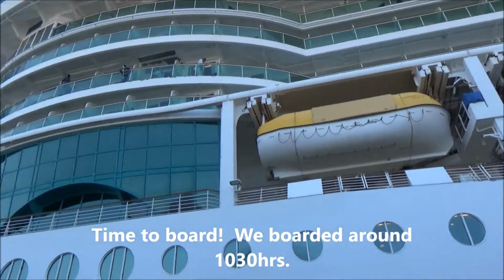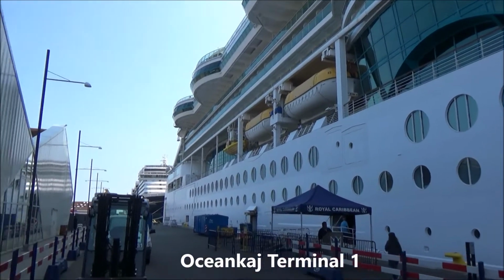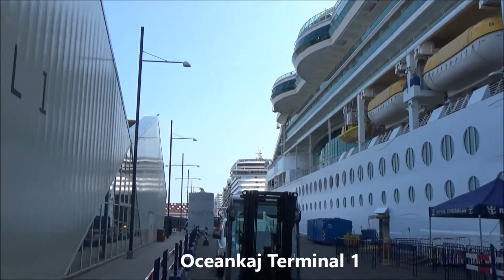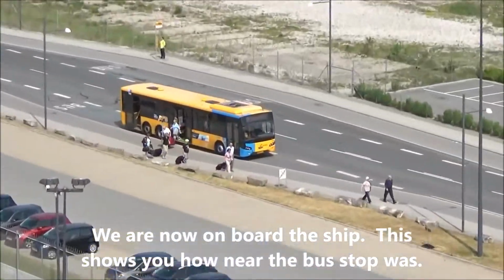Welcome to the Serenade. It looks like they have a balcony. The sea. No, we don't. It's covered up completely. You can see other ships behind. So that is where the bus will drop you.